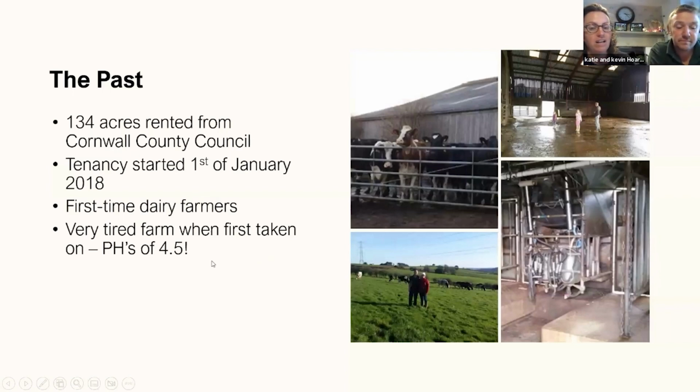Started on 1st January. We took over, obviously, from another tenant. The farm was very tired, very worn out. The ground had been pretty used and abused. It says on our slide there we had really low pHs of somewhere down to 4.5. We really struggled in the first few years. It looked green, but we couldn't really get any milk out of it.